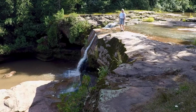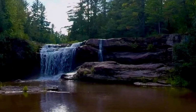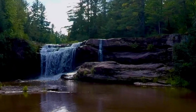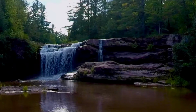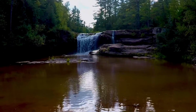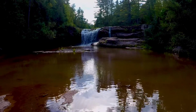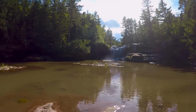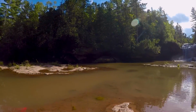Continue down the North Country Trail another few hundred feet, and there was a campsite in which you could cross and gain access to the river. Really, really beautiful here.